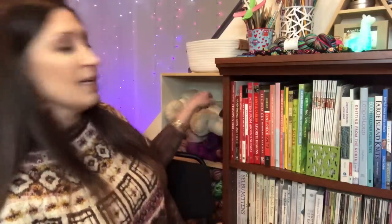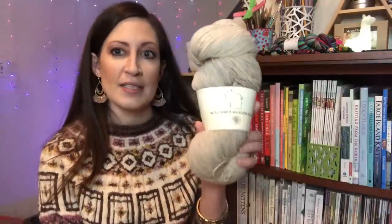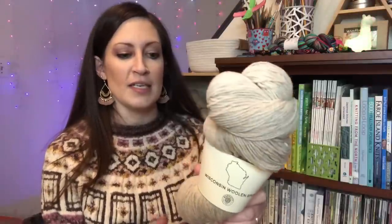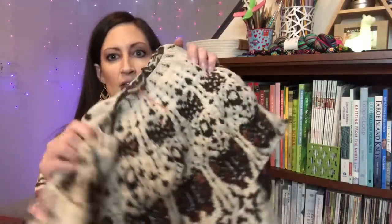Let me just show you the yarn again in case you didn't see the last episode. So the yarn that I'm using for the main color is Wisconsin Woolen Spun Fingering Weight. And this is from Barrett Wilco from Susan B. Anderson's shop. This is gorgeous. It is rustic. It is 100% American wool. And then I am using Tukuwool Fingering for the dark color.